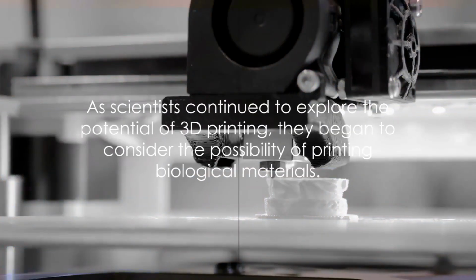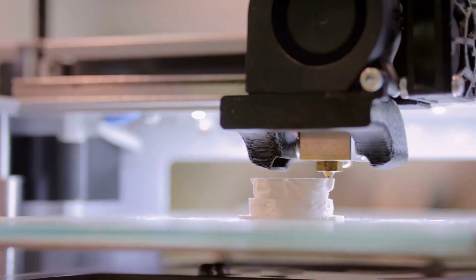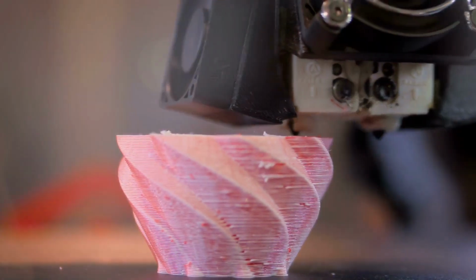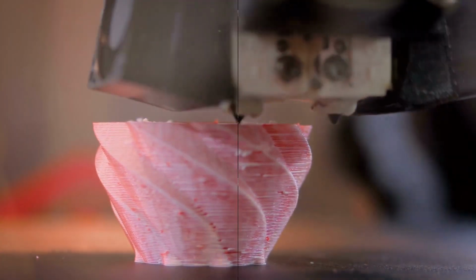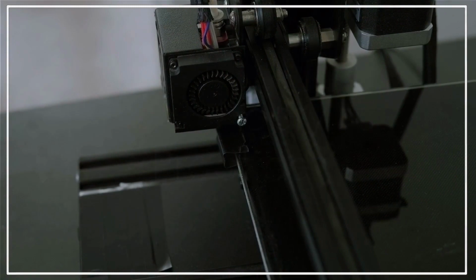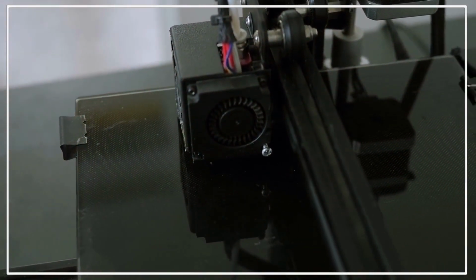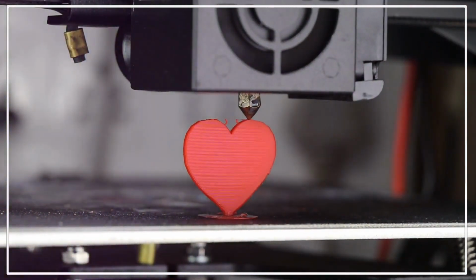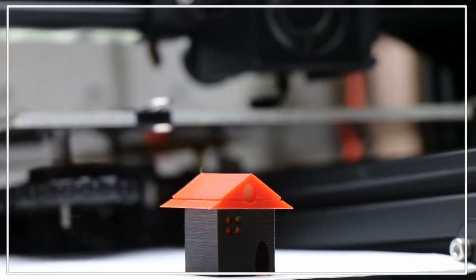As scientists continued to explore the potential of 3D printing, they began to consider the possibility of printing biological materials. This was the dawn of a new era in medicine, an era of endless possibilities. The birth of bioprinting had begun. The leap from printing inanimate objects to living tissues was not an easy one. It was a leap that required not only technological innovation, but also a fundamental rethinking of what it means to create life. In the early stages of bioprinting, scientists encountered numerous technical challenges.